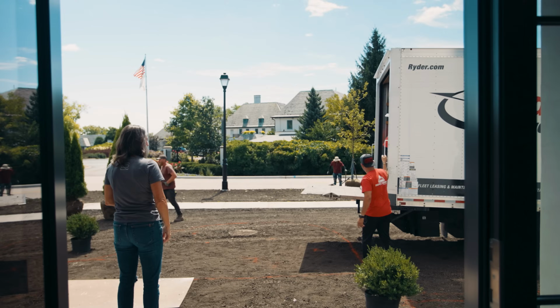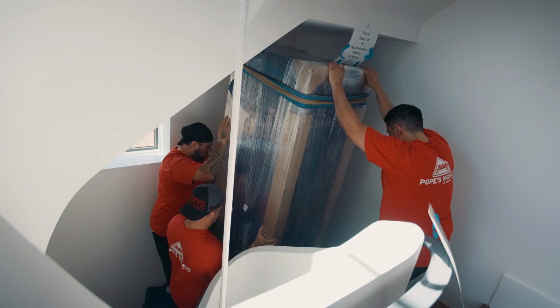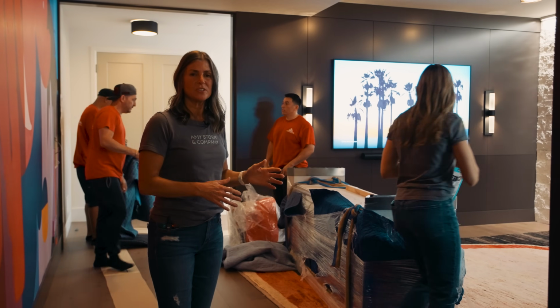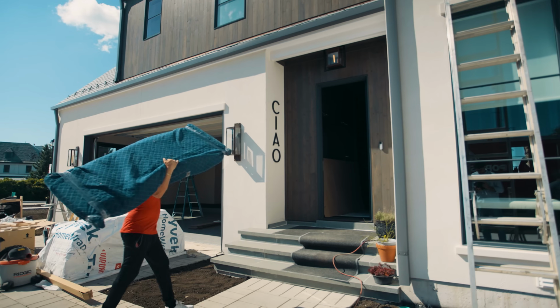Oh, now we have a dresser. Big dresser coming in. So when bringing in the new furniture and protecting the wood floors, we try to put felt pads on all the feet or legs of things. All part of those little details that make everything perfect.